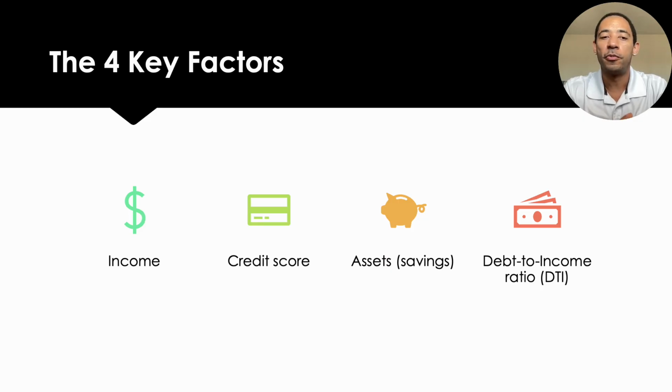So mortgage lenders are going to be looking for 4 key factors. First, they're going to be looking at your income. So how much money are you pulling in at your job? They're going to be asking you for your pay stubs. If you're buying with somebody else, then they're also going to want to see those pay stubs just to see how much money you're actually pulling in every single month.